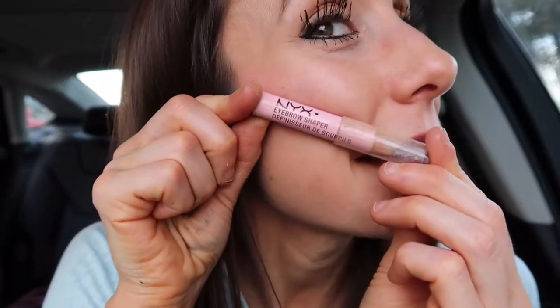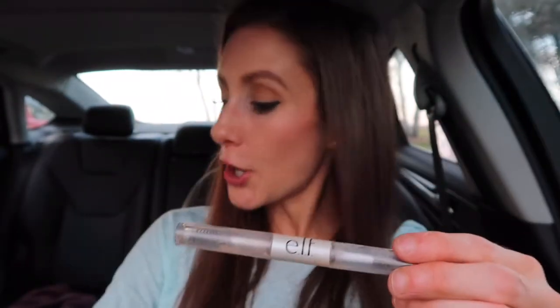Okay? I feel like I've talked about these products before, but this is the NYX little eyebrow shaper. Good stuff right here. Tame those eyebrows down. You don't want to have poofy brows. Now this little e.l.f. product that is so dirty is one of the favorites that I like to do for the gel on the brows. While this is good, e.l.f. is better when it comes to staying on there.